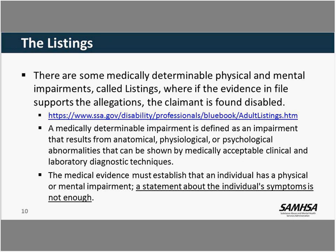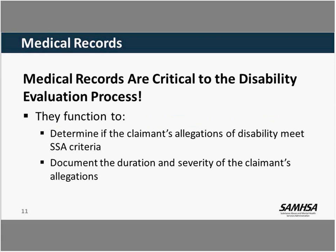As the next slide says, medical records are critical to the disability evaluation process. They actually take the most amount of time. When someone submits a disability application, what people seem to be waiting for most often is the process of getting medical records. The medical records function to show if the claimant's allegations meet the SSA disability criteria and document the duration and severity of the allegations. Usually when an examiner has the case in the office, they request medical records, it goes to medical records departments, and they process it.